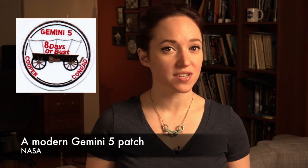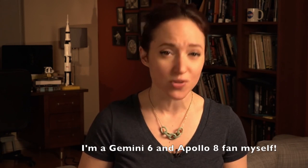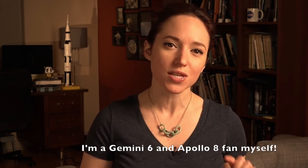And commemorative editions of the Gemini 5 patch that you can get today do have the 8 days or bust motto. If you guys have questions about the mission patches, leave them below and let me know what your favorite mission patch is, because everyone's got a favorite and we tend to wear them with a little bit of pride.